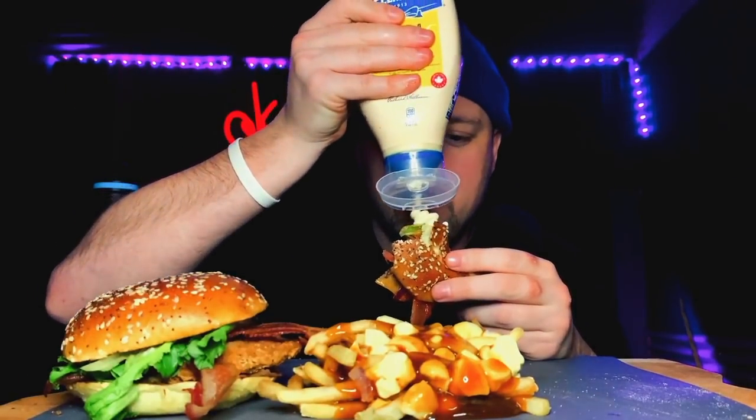The meat itself, very similar to just all other McDonald's meat, though thicker in nature. It's very ketchup forward, and I do want to know how mayo lends to it.